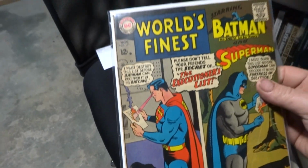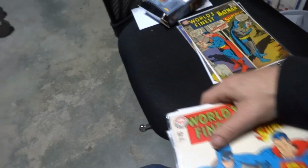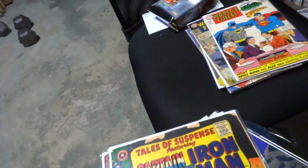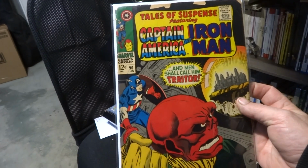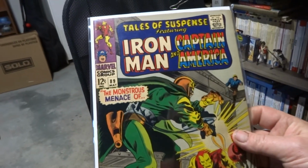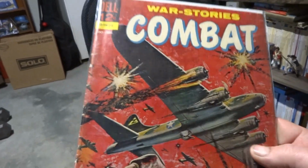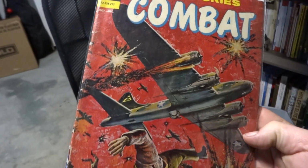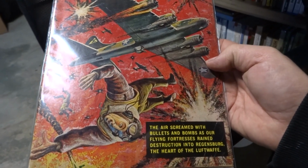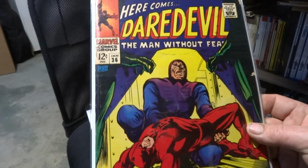World's Finest, 171. Another World's Finest. Tales of Suspense, Captain America with the Red Skull. Iron Man with Tales of Suspense. This is cool. B-17, my favorite bomber. War Stories Combat. The air screams with bullets and bombs as our flying fortresses rain destruction into Regensburg, the heart of the Luftwaffe. We got Daredevil.